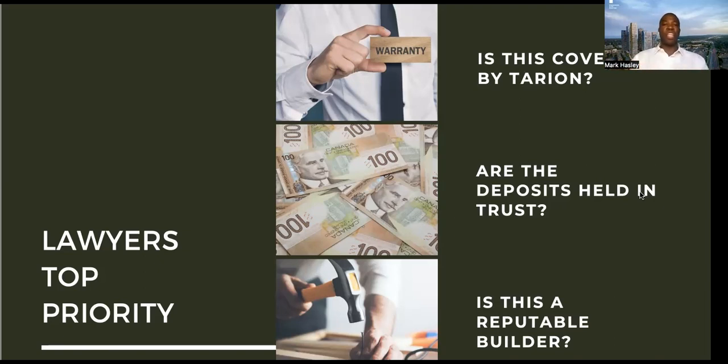You also want to make sure that any deposits that you're making, including the initial $10,000 or $5,000 deposit draft and post-dated checks, are being held in a trust account, which is a separate entity from the builder. So if anything was to happen to the builder for whatever reason, not only is it under warranty, but you know for sure that it's separate from the builder. And as a result, it would be a lot easier for you to get that money, because the only time that the builder would be able to access that trust account is when the building is closed.